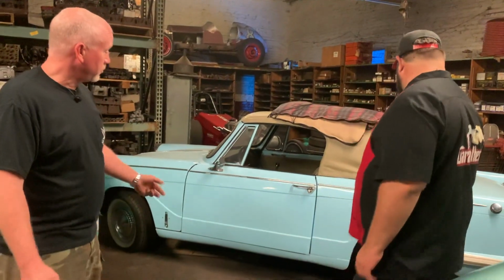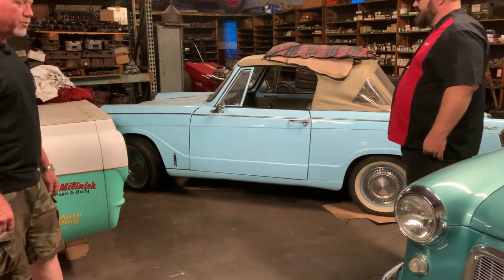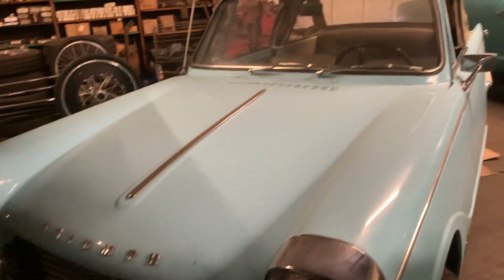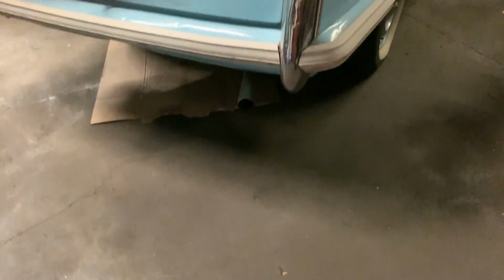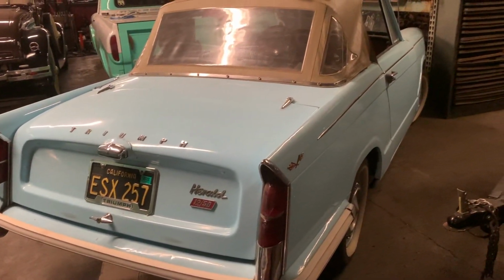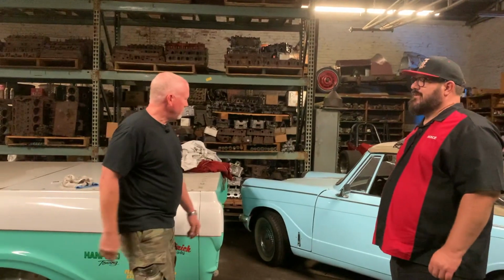Actually, before we met, I followed the build up on this. Oh yeah, this has been 10 years now. Wow. Yeah. This is a little Triumph Herald. This is my wife's car. My wife is almost as much a car collector as I am. I'm sensing a theme here. Yeah, she likes the little blue things. She has a Model A coupe at home too that's the same color as this. Nice. It's a very nice little car. So yeah, these are hers.